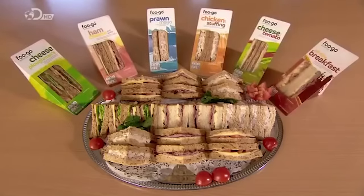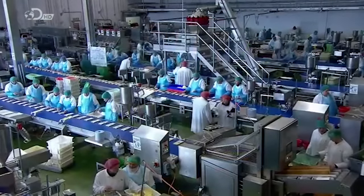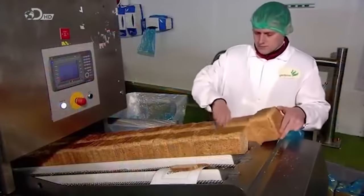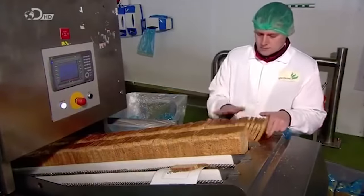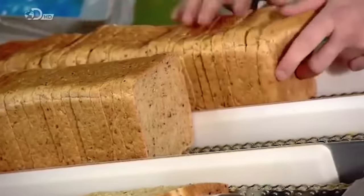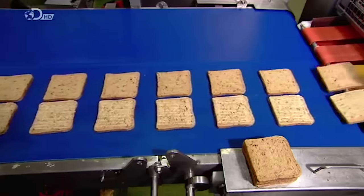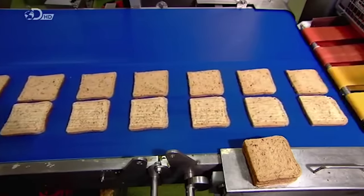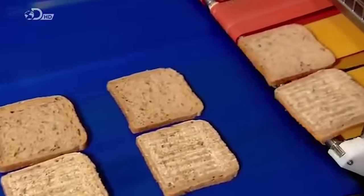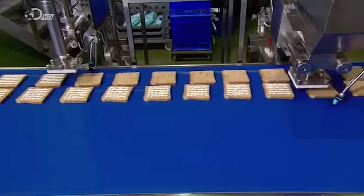Retail customers order the specific ingredients they want in their sandwiches, and the factory hires its employees accordingly. The first step is to load fresh bread into an automated machine. The bread is slapped to ensure its quality. Cheaply made bread will crumble, while high-quality bread springs back into shape. A large helping of melted butter is added to the slices to help them pass through the upcoming machinery.